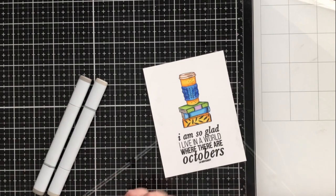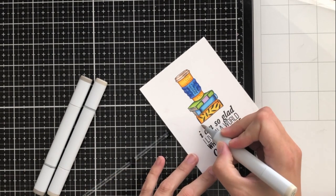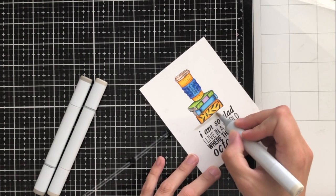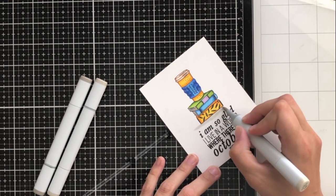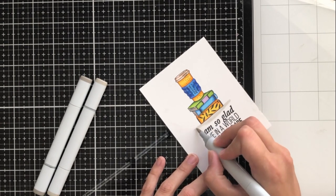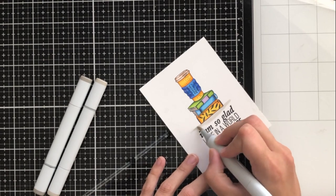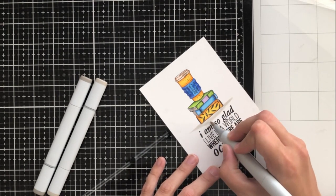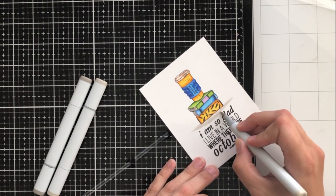I'm going to go ahead now and create a shadow for this image just to make sure that it's grounded. I don't want it to look like it's just floating in midair. So I'm going to use W1, W3, and W5 for this. I occasionally use W7, which is a very dark color that I actually usually use as black, only because black tends to get very lost when you're Copic coloring in an image.